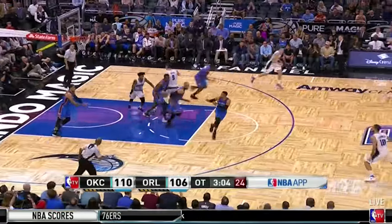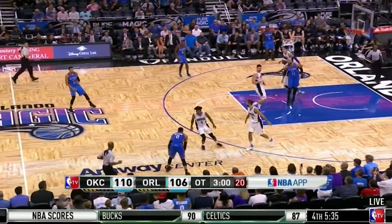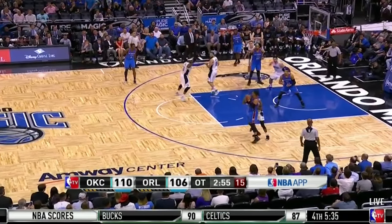With a 4-point lead, the Thunder want to take some time off the clock and let Russ bring it up into his back down post-up. Fournier is completely lost again, Robertson wide open under the hoop, but Payton deflects the ball and Russ can't get it to him in time. So they repost Russ with Vucevic having to guard Robertson.